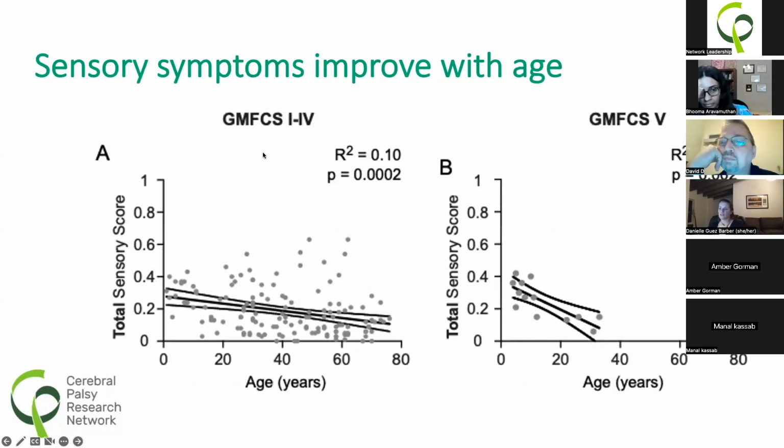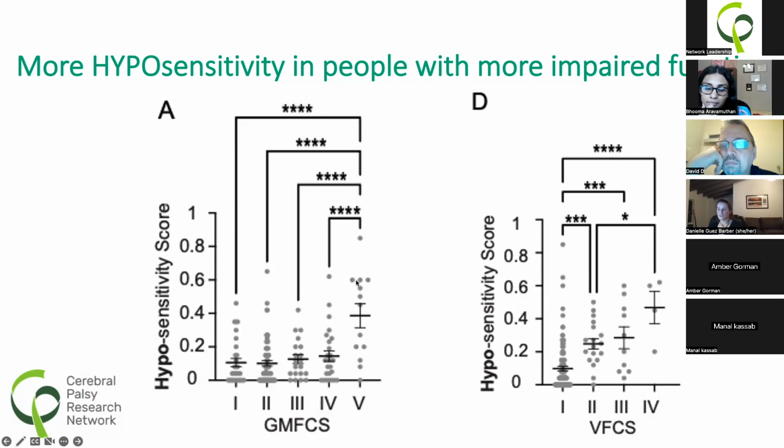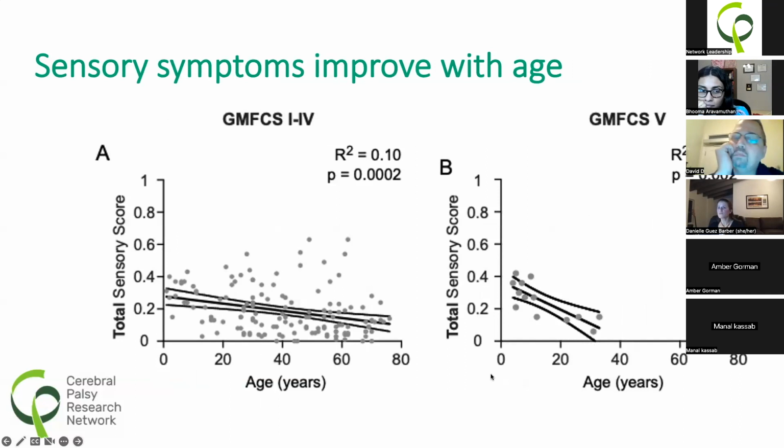So again, on the previous slide, we really saw that the sensory score in folks with gross motor function level 5 is really different from those with levels 1 through 4. We then looked at the sensory score as it changes with age, both in folks with gross motor function levels 1 through 4, and then separately in folks with gross motor function level 5. And in both groups, we see that with age, as people get older, as we move on this x-axis towards the right, the sensory score goes down. But that is especially dramatic in people with gross motor function level 5. Okay, so what I'm showing you here is the total sensory score, but this trend was strongest for hyposensitivity, and it was also true for hypersensitivity as well.